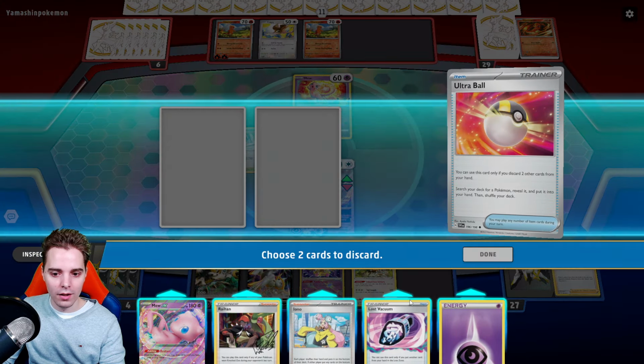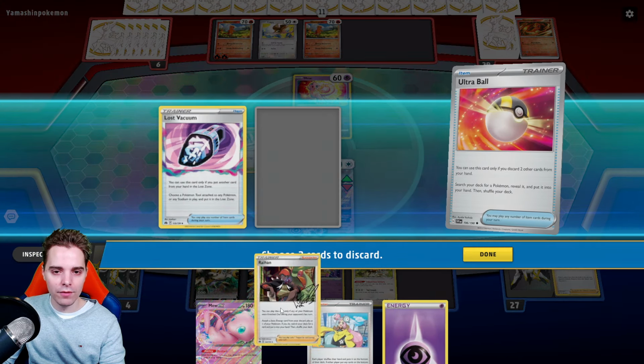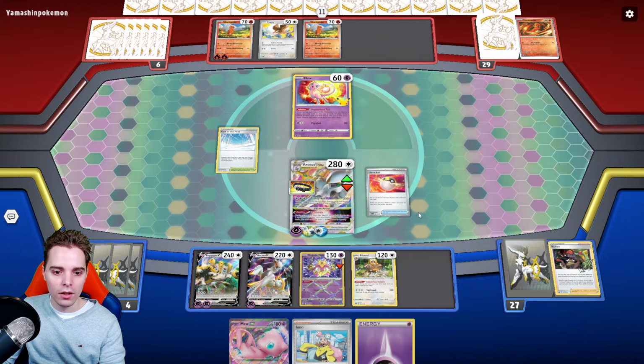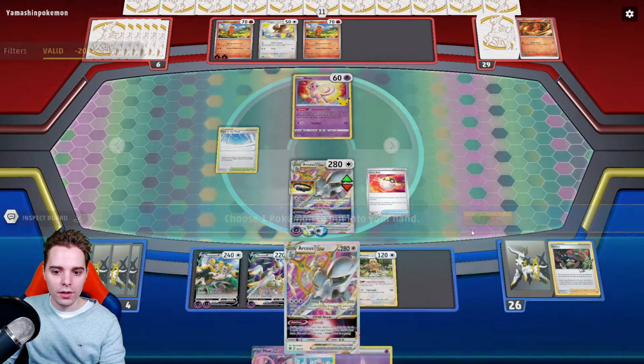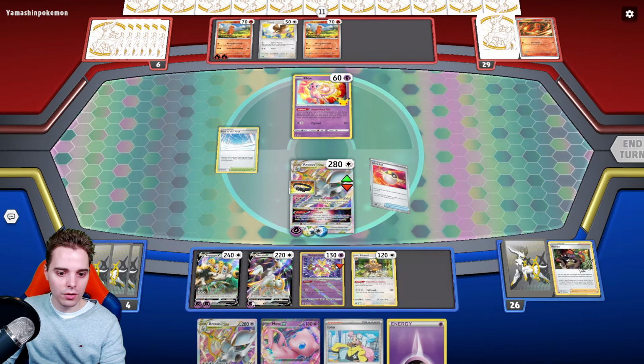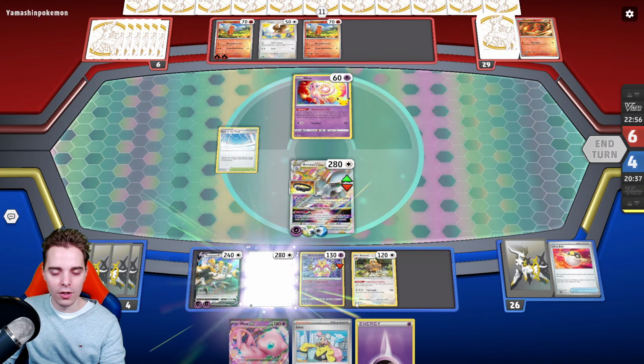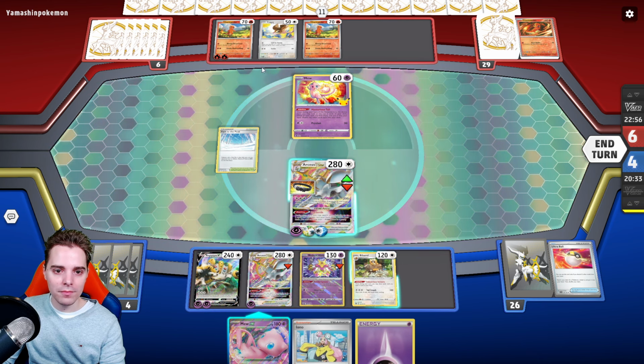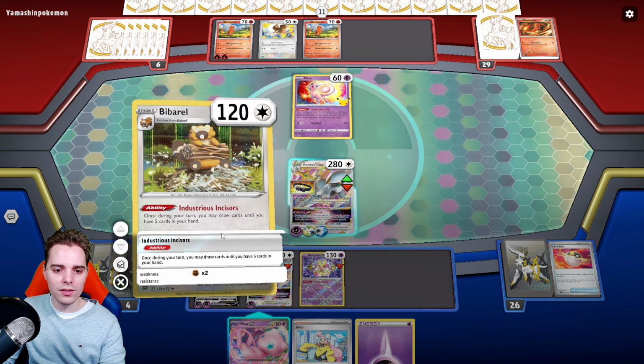Ultra Ball. Getting rid of the Vacuum, probably getting rid of the Raihan as well, because I plan on using the Iono there. Another Arceus VSTAR coming to town. We could potentially stab down Mew EX, but it's not going to be useful. Although, we could set it up with a Raihan and then surprise them, but they're going to go 2-2-2 regardless. I think so.